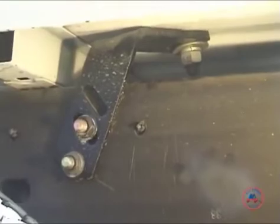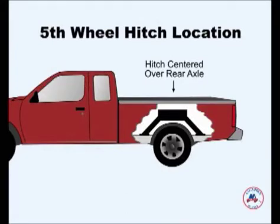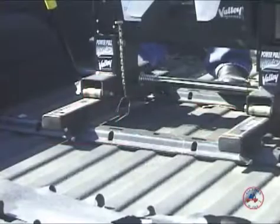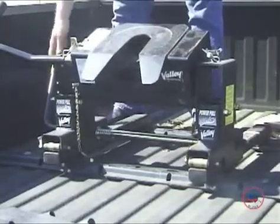The hitch rails must be mounted to the frame using the proper brackets. The hitch should never be attached only to the bed. The best mounting position for the hitch is to locate it directly above or slightly forward of the rear axle. This mounting position works well with long bed trucks. It's also possible to install a fifth wheel hitch in a short bed truck, but it must either be placed behind the axle or a special sliding hitch must be used.